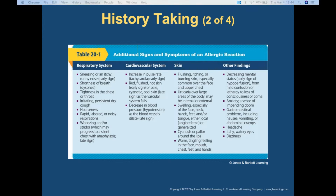So here's a chart that should be in your book on history taking. Some of the questions you can look for will tell you which body system is affected. This is a pretty cool little chart. I like how it's broken down and tells you versus respiratory, cardiovascular, skin, and other findings.